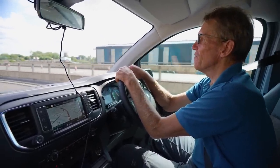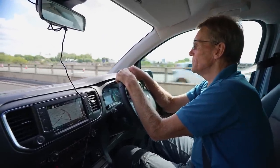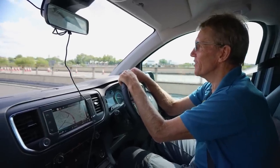The only thing I've really driven electric motor wise before this is a Dodgem car. And the milk float. And the milk float, let's not forget the milk float.